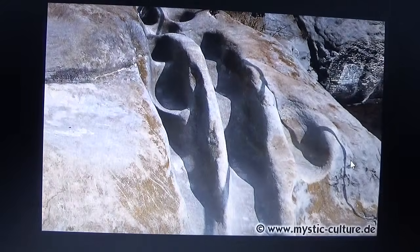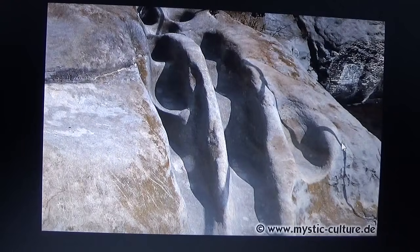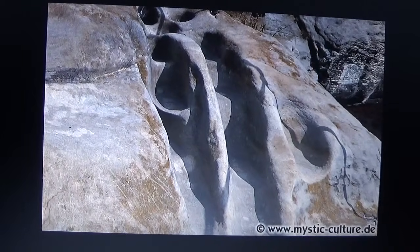I said that is actually the right hand. You can see where that's the thumb. For some reason it grabbed hold of here, you know. Anyway, I put this forward as some type of handprint. It's very large.